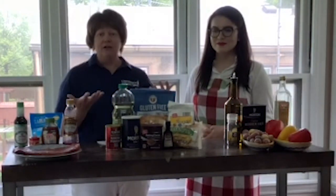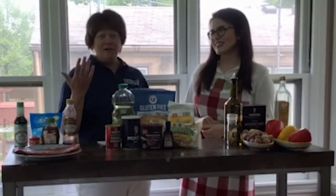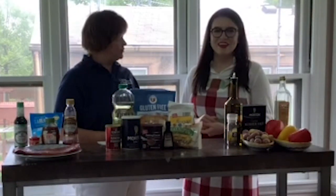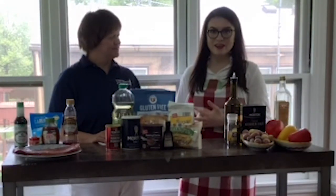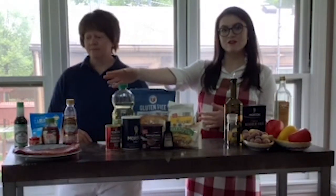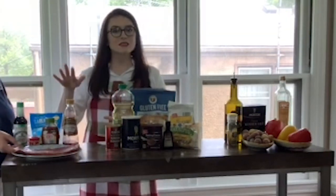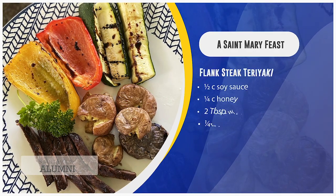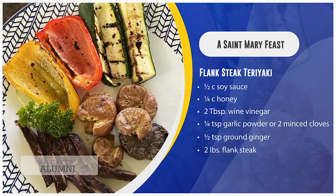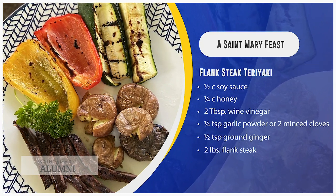And the first one has to do with your grandmother, who is a St. Mary alum, Martha Miller Roult from the class of '52. That's right, and this first recipe is straight from her cookbook. It is this first item on your left, and it is flank steak teriyaki. It's a marinate overnight recipe, but the marinade is really simple. It's just soy sauce, ginger, garlic, honey, and a little bit of vinegar. You just put it in a Tupperware or a Ziploc bag, marinate it, and then grill it.